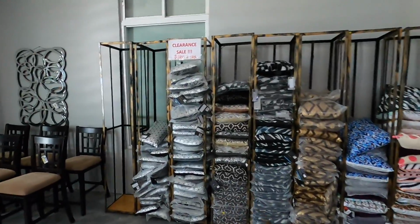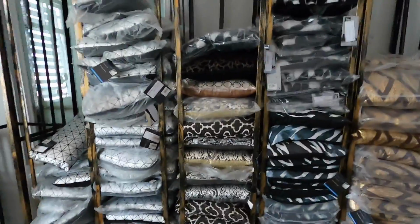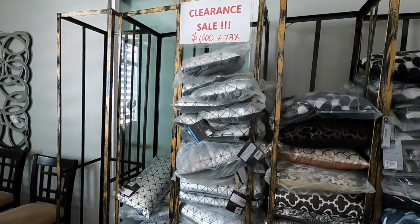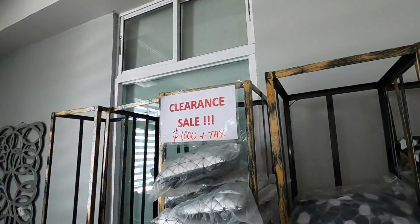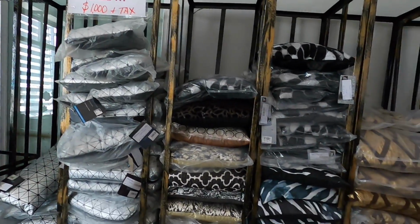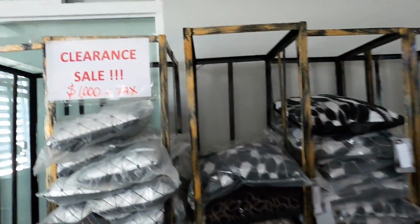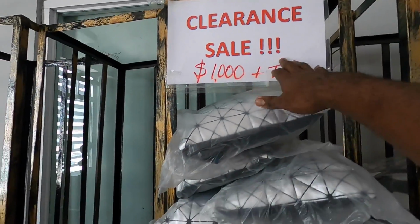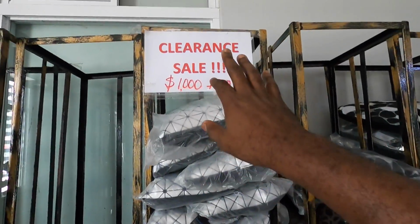Like this rack, the cushions are normally 2,200 plus tax, and then they bring it down. So everything on this rack is actually $1,000. And we got 2 or 3 cushions from this rack that we really like for our bedroom.